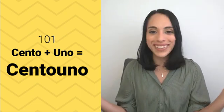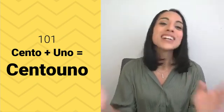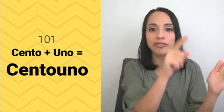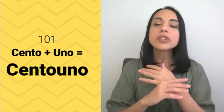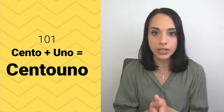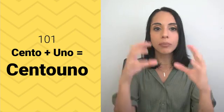I know, this is the Italian language, it can be pretty crazy. So with the tens, we drop the final vowel of the tens. With the hundreds, we don't. Hundreds are much easier for this. You just attach the different numbers together.